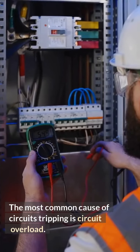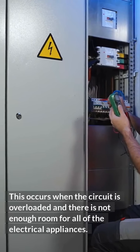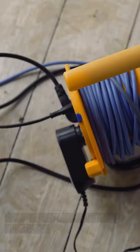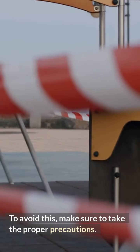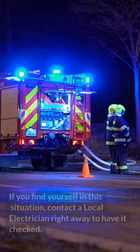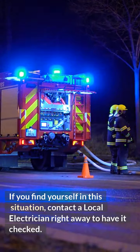The most common cause of circuits tripping is circuit overload. This occurs when the circuit is overloaded and there is not enough room for all of the electrical appliances. It may even result in a fire in the home. To avoid this, make sure to take the proper precautions. A short circuit can also damage an electrical appliance. If you find yourself in this situation, contact a local electrician right away to have it checked.